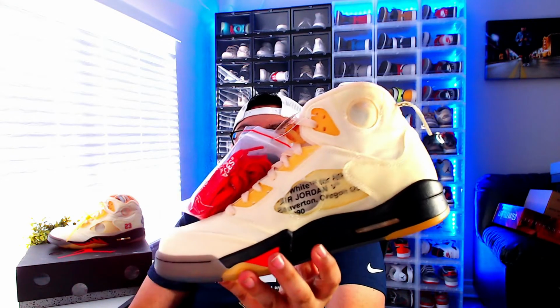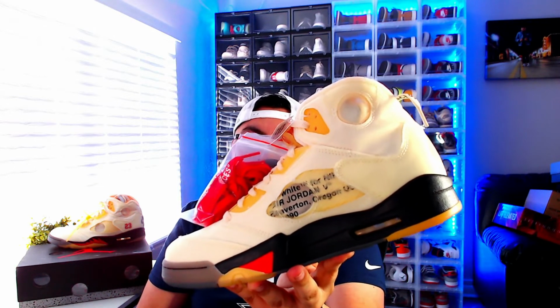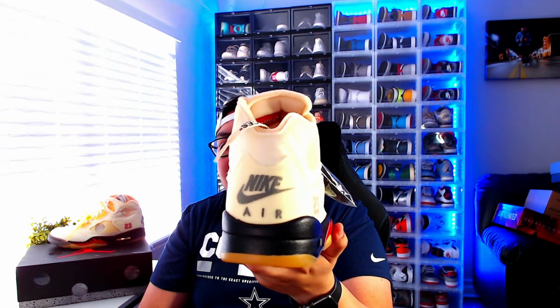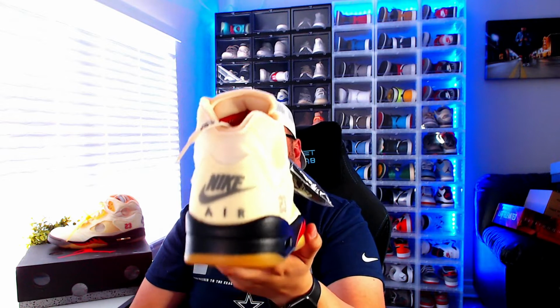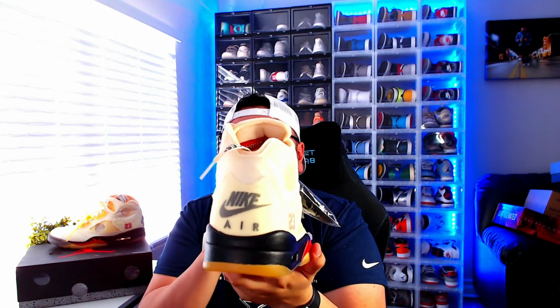So, wrapping around the midsole, you can see the Off-White branding: the Jordan Off-White, Air Jordan 5, Beaverton, Oregon hits that they do. And on the back, I love that they put the OG Nike Air on the back. So that's a nice touch. The Fire Red 5s come with the red embroidery. Here they hit you with the black, so a nice little change, a nice little touch. I am glad that they went with the Nike branding because it does add a lot to the shoe, in my opinion.